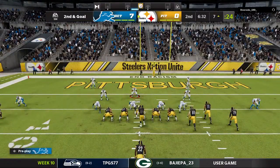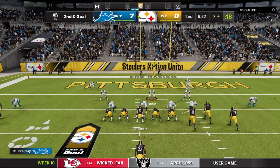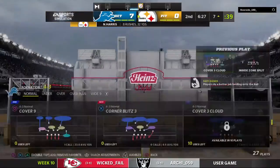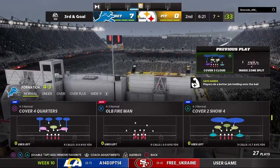They'll try again here from the 7 on second and goal. On the give, this is Harris. And running room scarce here. He's going to be stopped in his tracks at the line of scrimmage. Call it no gain that time, and now it's third and goal.